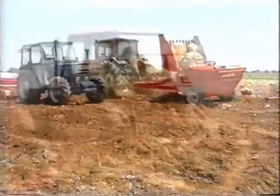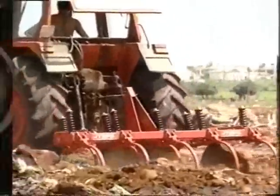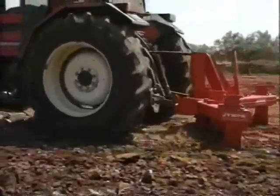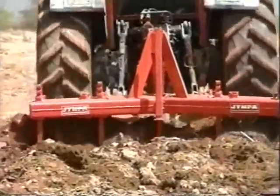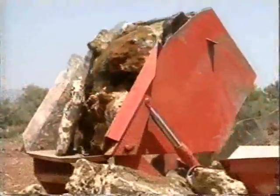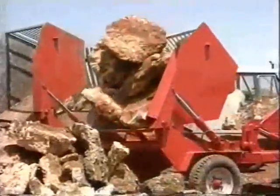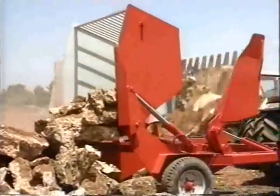Before using this machinery, it is advisable to prepare the soil with a cultivator or a subsoiler. It unloads hydraulically, and its load capacity, depending on the machine being used, ranges from 1,500 to 5,000 kilograms.